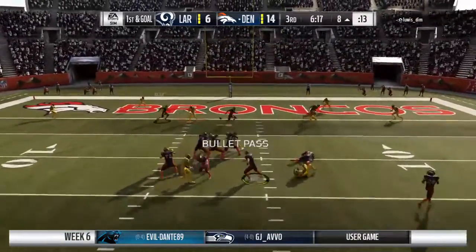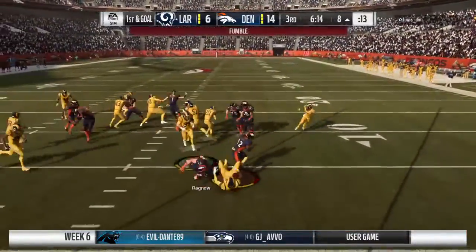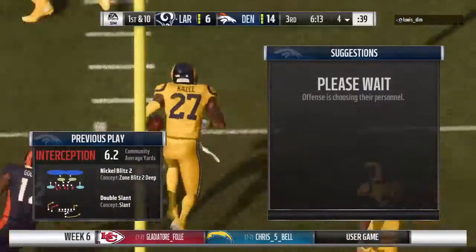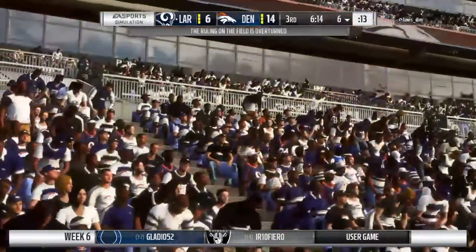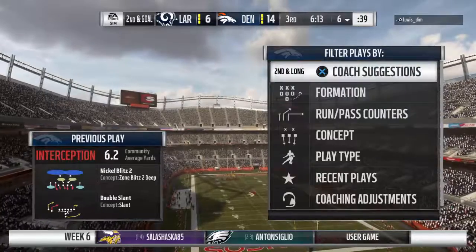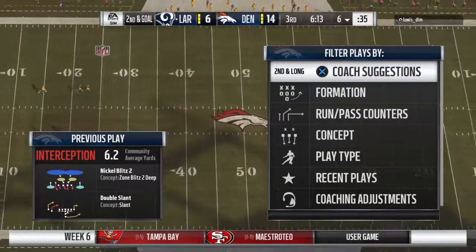Back to throw here. He rifles one that's intercepted. Now the ball comes loose, and the Rams have got it back. So they need to determine if that knee was down before the ball was coughed up. And they also wanted to make sure that the ball was possessed as they were going through it, that the ball wasn't working its way free before the knee hit the ground.